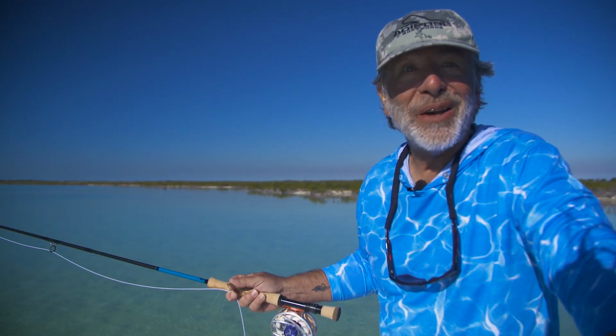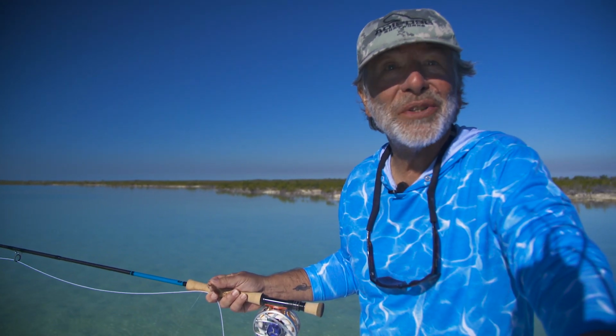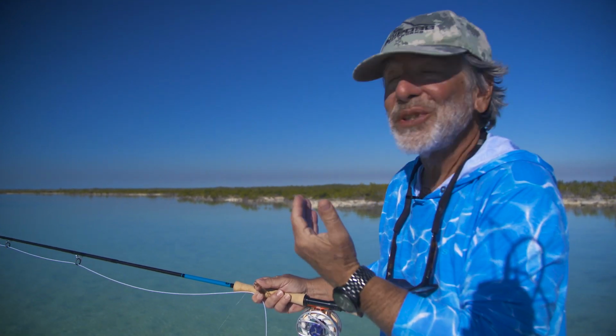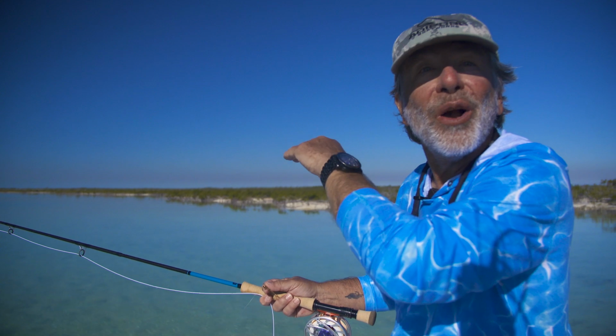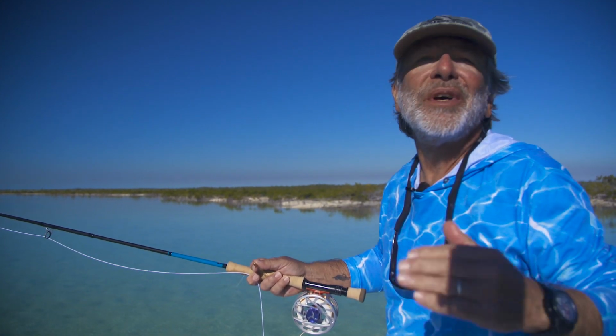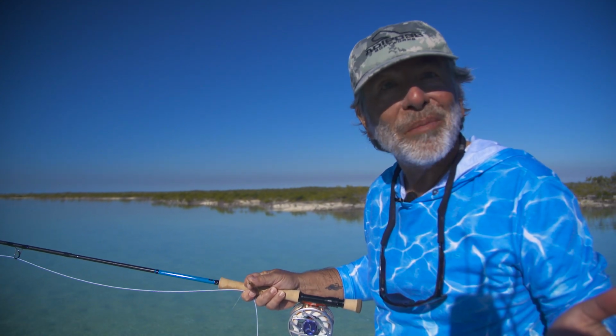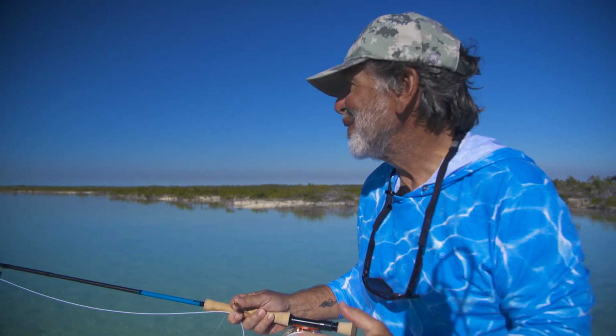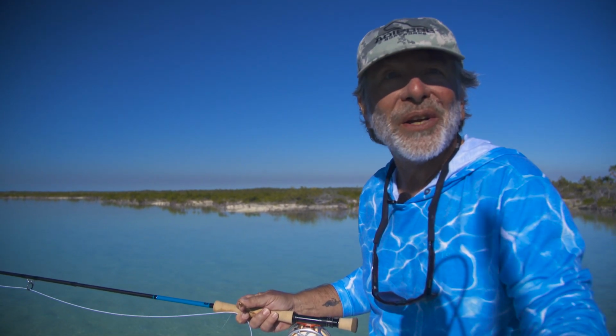This morning we've got what could be considered the perfect setup. We're in a nice calm little bay. The bonefish are moving toward us, and we can see the wakes a long ways away, so we have time to set up, get ready, make a nice calm cast, put it out in front of the fish, and hopefully catch some fish. But it doesn't get much better than what we've got right here.